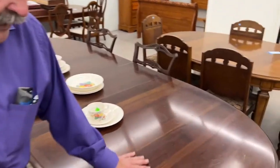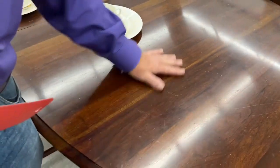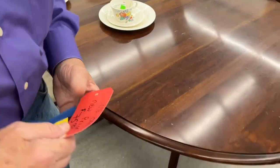Now, Jim, will you fix this table up or do anything different to it? A lot of the things that I get need repair. They need a little rebuild or a little repurposing or something. Not this. This table is in great shape, and we'll take some English oil to it or something and shine it up. And the chairs?